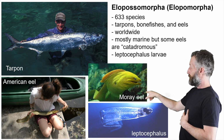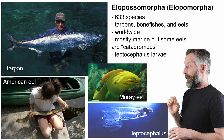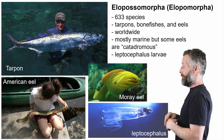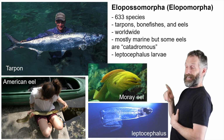That's my brother, and a tarpon that he caught fly fishing. The eels, so there's an American eel in the lower left, and that's my wife who's holding an eel that was caught right outside of our house in Lachine. It was caught by some local fishermen, and they were just going to kill it. And we were like, oh, let us have a look at it. And so we went over and grabbed it in the kayak and came back and looked at it and set it free.